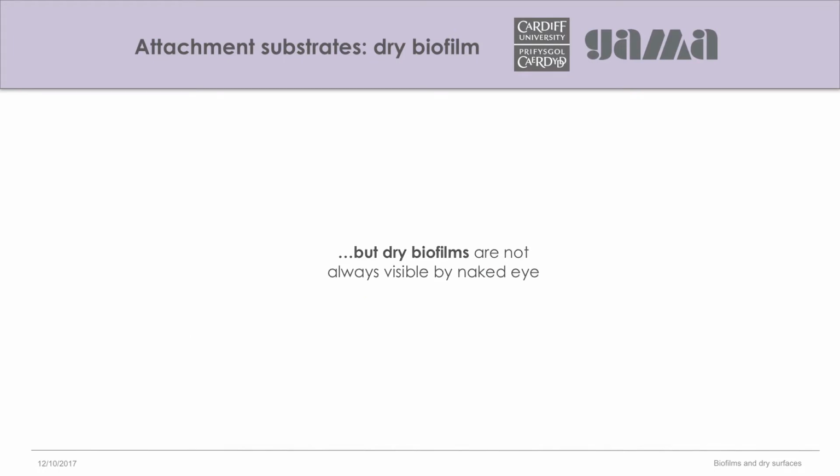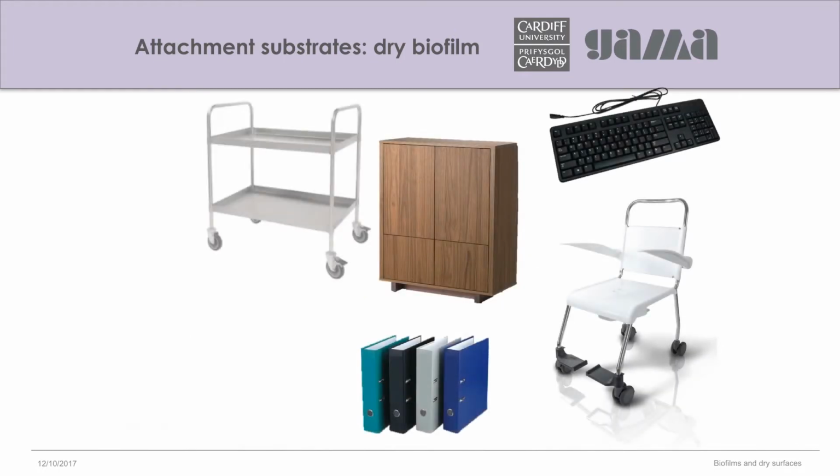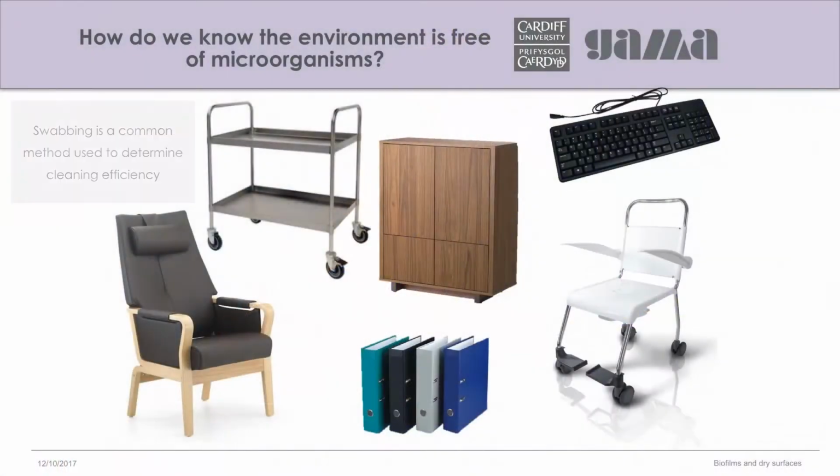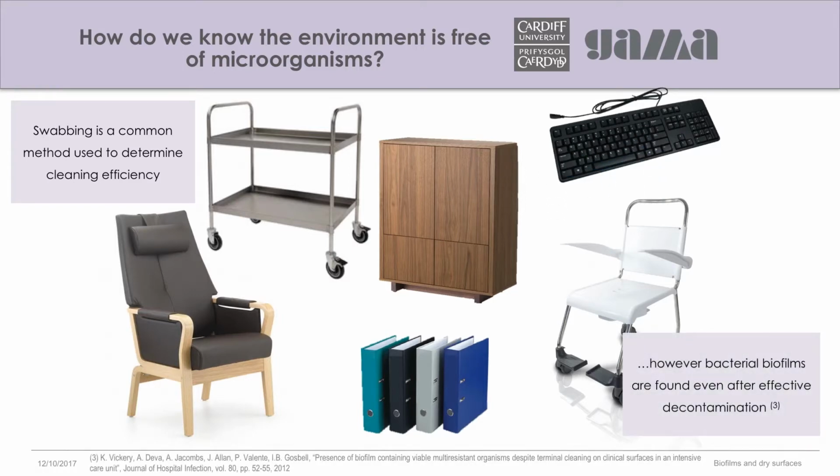However, not all the biofilms can be seen by the naked eye. So when you think of some items present in hospital settings, basically after the standard decontamination and doing a visual audit, you see that everything looks perfectly clean. To check whether the environment is free of microorganisms, most hospitals use swabbing, so they use a cotton swab and streak over the surface of the items after the decontamination, and then incubate the cotton swab to see whether there are any bacteria. However, it was shown that even after the decontamination, biofilms are still present on the surface.